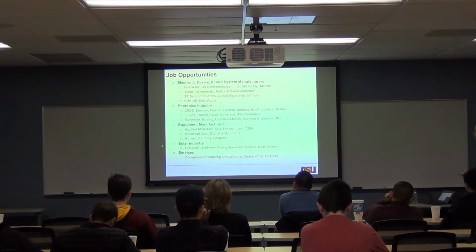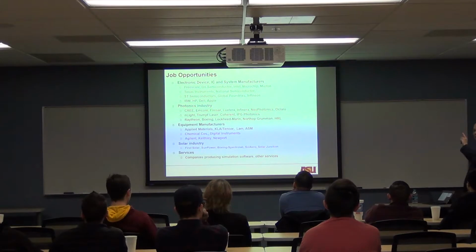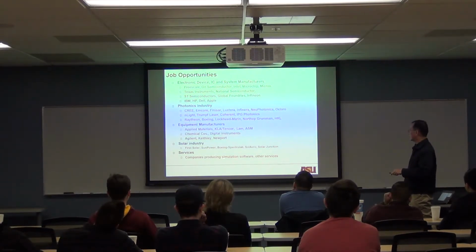And we have First Solar. Now, if you drive from here to the airport, 202, you will see the building which says First Solar. That's their headquarters, but their manufacturing actually is in Ohio. And SunPower is in California. And these are smaller companies and services companies producing simulation software and other services.